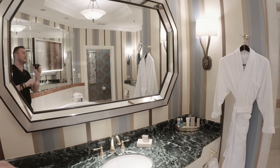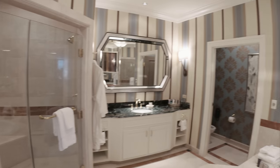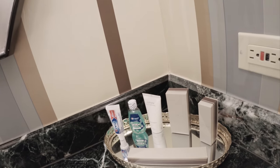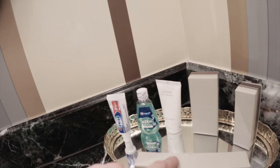The octagonal mirrors are an interesting but great choice for this room. And again, you have a huge mirror on the backdrop here. It keeps the bathroom really nice, white, and bright. I'm noticing aromatherapy products. I'll put those to good use. And also, there isn't just shampoo, conditioner, and body lotion. They give you some toothpaste and some mouthwash and a toothbrush as well.